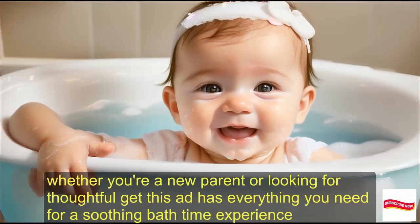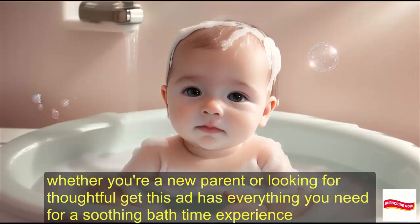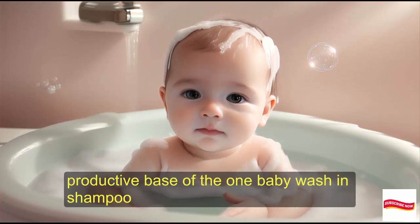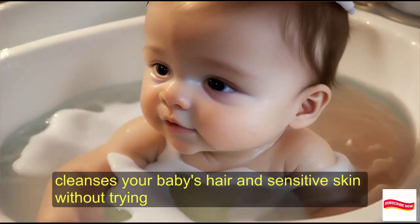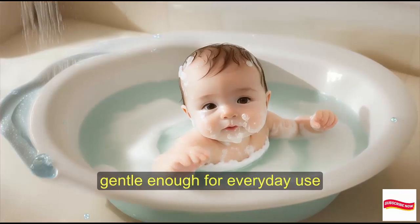Whether you're a new parent or looking for a thoughtful gift, this set has everything you need for a soothing bath time experience. Product overview. 1. Baby wash and shampoo. Tear-free hypoallergenic formula. Cleanses your baby's hair and sensitive skin without drying. Gentle enough for everyday use.